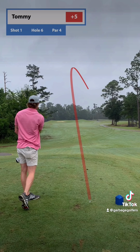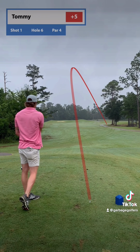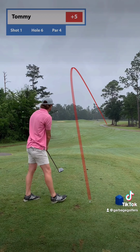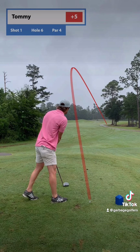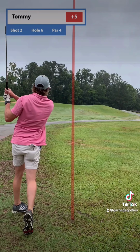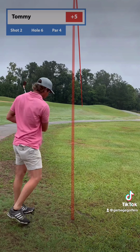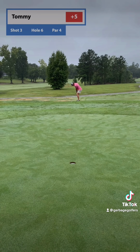Sliced it just a little bit, but it's definitely in play. Looking at about 97 yards here, and I left it short. These are supposed to be attackable numbers, but I'm leaving them all pretty short. Chip up from here is horrible. Push it too long. 2 putt from where it lands. 6 over after 6. Stay tuned for part 3.